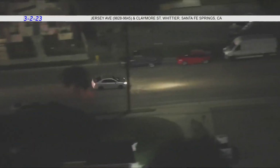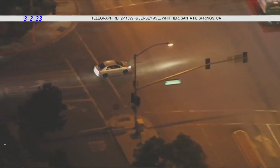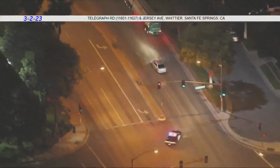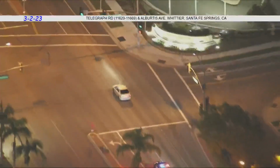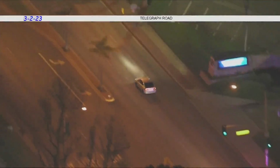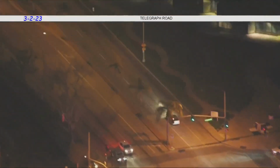And again, if you're just joining us live here in News Chopper 4, we are in the Santa Fe Springs Whittier area for a CHP pursuit of what we believe to be a robbery suspect. This was on the 5, it got onto the 605, and now we're back on Telegraph Road. Thankfully through a green light here, doing about 55 miles an hour on Telegraph. We'll have to start to zoom out and show you what's ahead because there's no telling what this car is going to do. But that was another green light, thankfully.